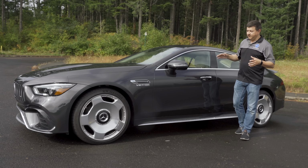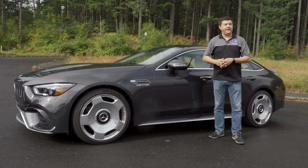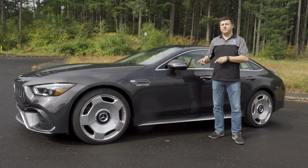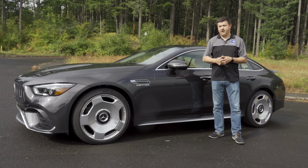There's been a great deal of fervor online about how cool these wheels are, but I am not a huge fan of these wheels, I have to say. They look a little too 1980s for me, and I like the wheels that this comes with standard rather than the optional wheel package. Let me know down there in the comments section below.